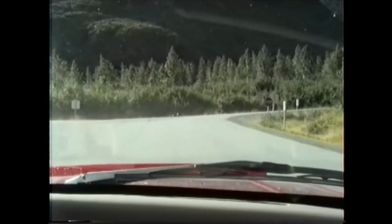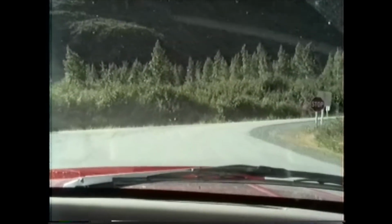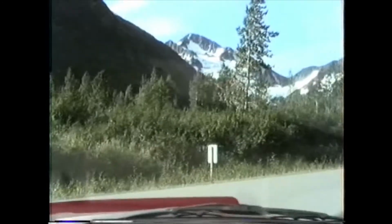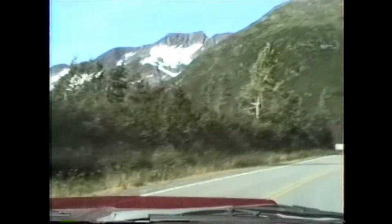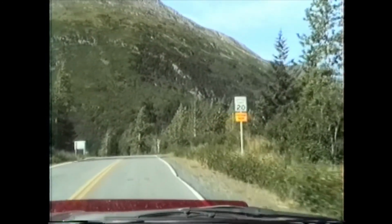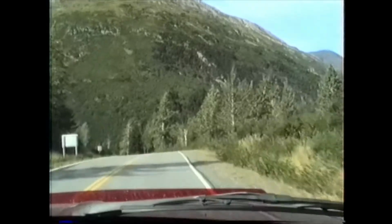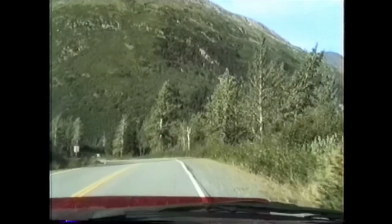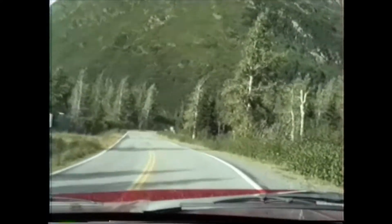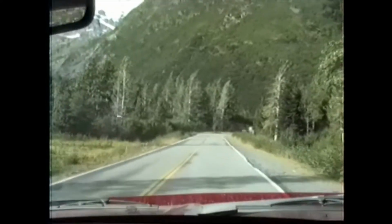Gavin's giving us a play-by-play, I think. Bully, bully, bully. Now stop up on the side up here, across from that big parking lot up here. Aye, aye.